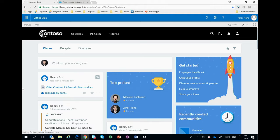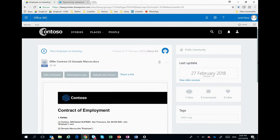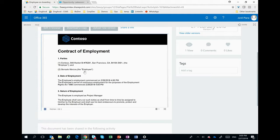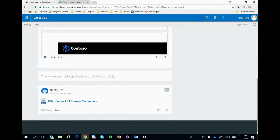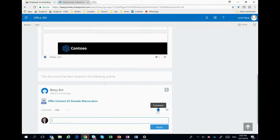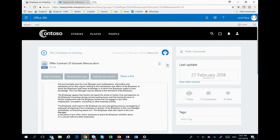So if I click here, I go to the file detail page where I have a preview of the contract. And I can see Gonzalo Marcos, the employee. I can see the employee is employed as project manager on the rest of the contract. And then I can also have a conversation with some of my peers, like, please, Xavi, review the contract. And then I would have a conversation with Xavi whether we need to do some minor adjustments to the contract. And once we are fine with the contract, I would go and share externally, and this would put the contract in Box for Gonzalo to review it.